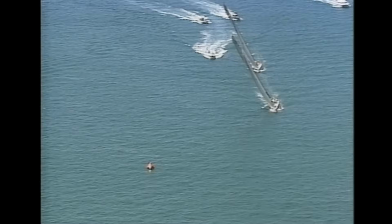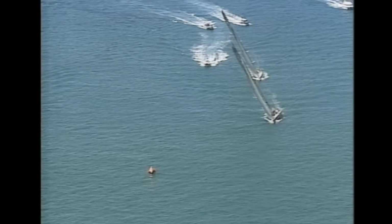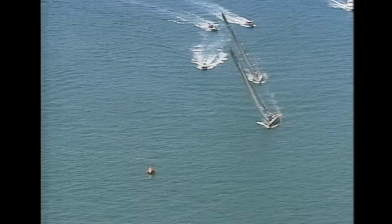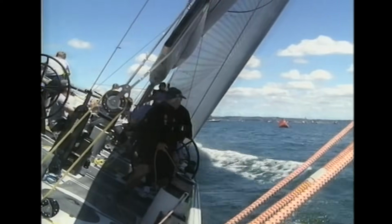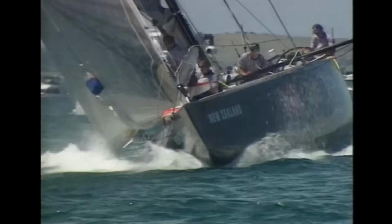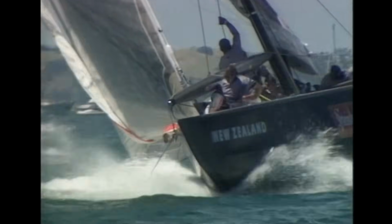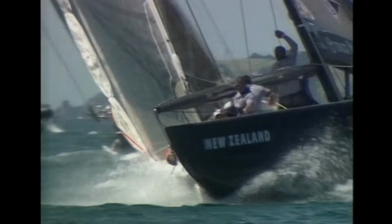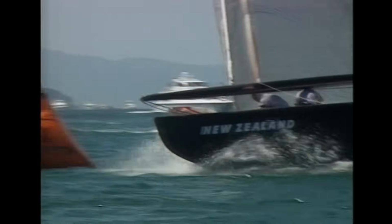America's Cup 2000, being sailed on the Hauraki Gulf out of Auckland, New Zealand. And it's the defenders, Team New Zealand, picking up where they left off on May 13, 1995, in front. Team New Zealand, Dean Phipps in the bow, with Joey Allen, Matt Mason on the mast.